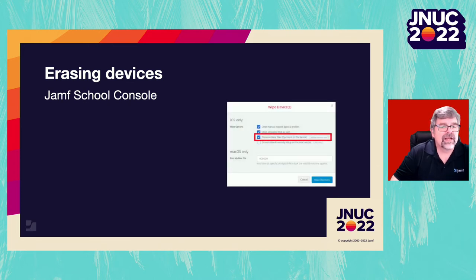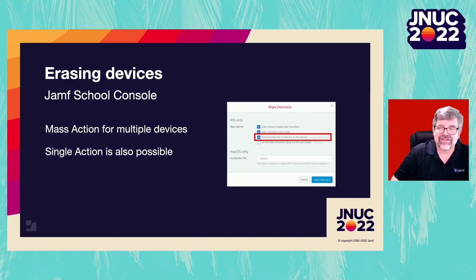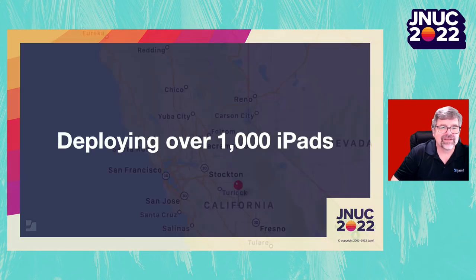Jamf School, again, we have that same protocol. Just make sure you read and make sure that Jamf School's terminology may be different. In some cases, retain, preserve. Just make sure that you're reading the screen, because UX developers may change the terminology, but the implications always remain the same. Again, mass actions can be done for a single device.